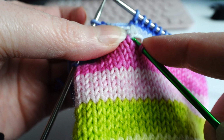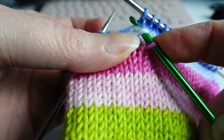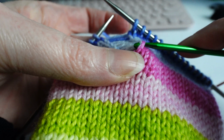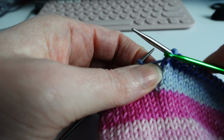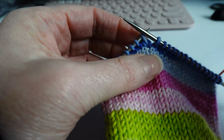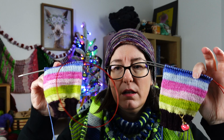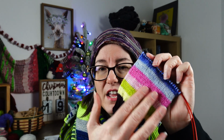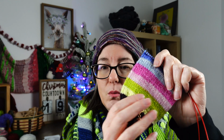So I had to drop down, fix the problem, and then work my way back up. But it was a very simple fix. Used a crochet hook, and like I said, I'll insert the footage so that you can see that. But these are amazing, and like I mentioned in day 1, I'm doing these tandem. These are size US 2.5 needles. I find that gives me a little bit better gauge for my tension and knitting with DK weight socks.